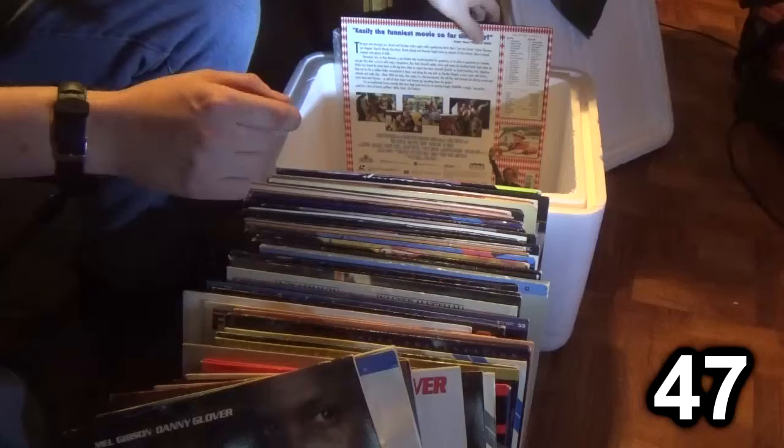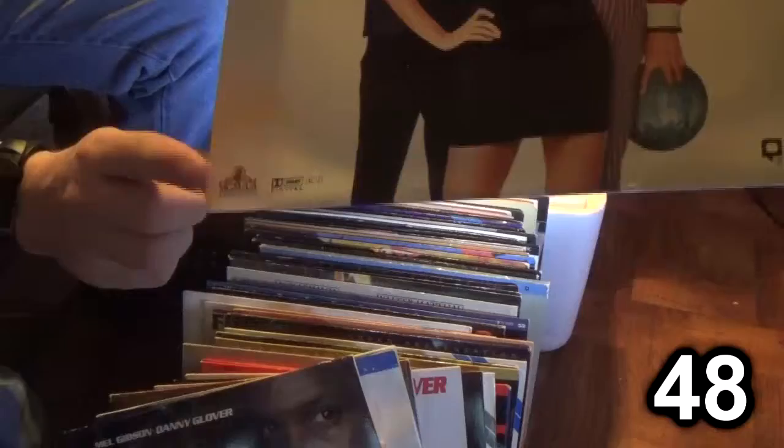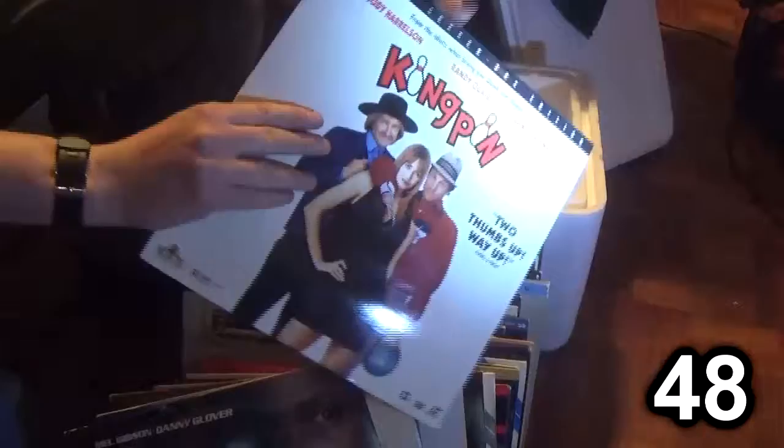We got Kingpin. Hilarious, hilarious movie. I actually consider this to be a forgotten gem. And look, AC3. No use to me because I don't have an RF demodulator, so I need to get one of those eventually. Now we're going to get to the second set.